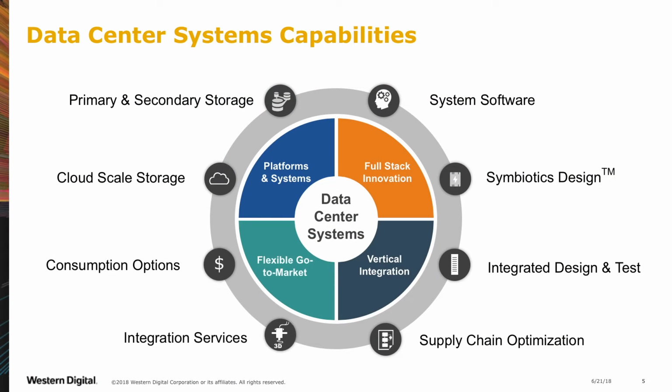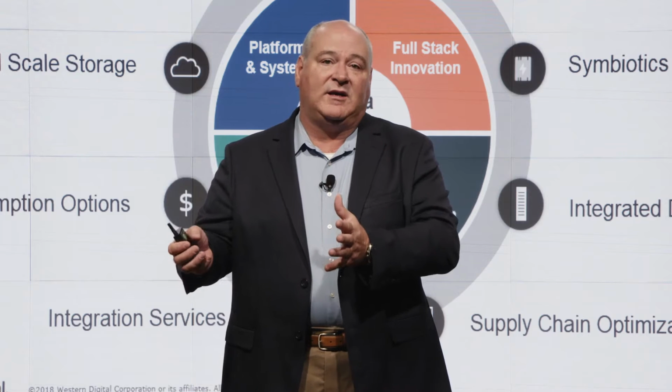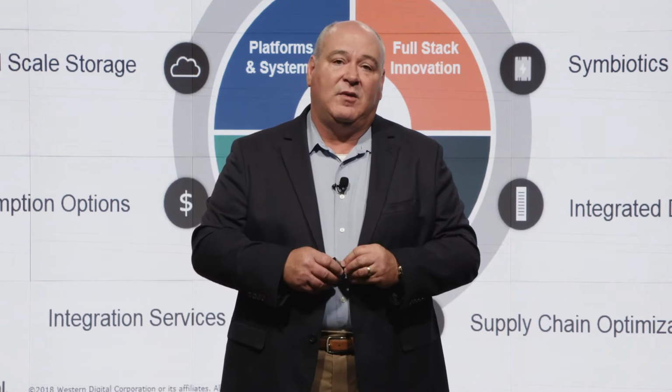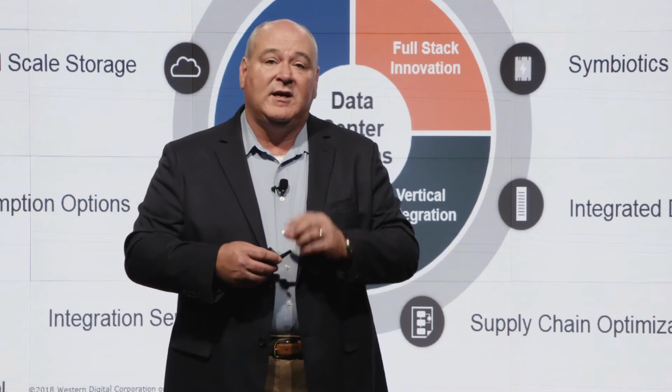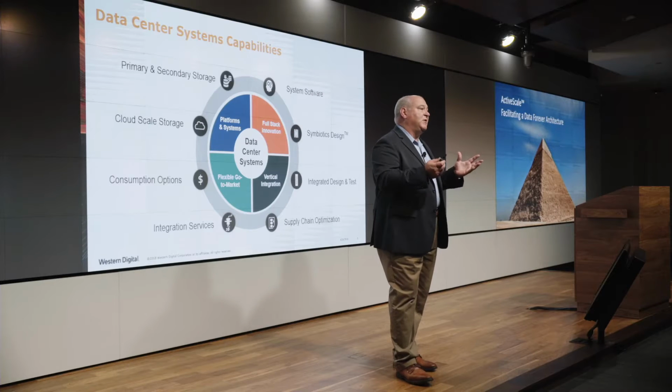Finally, we're also very flexible from a go-to-market perspective. We have our own system integration factory where we're building our systems, configuring them to order with not only our device technology, our software, our systems, but third-party ISV content, as well as third-party platforms in the industry, tailoring solutions for particular customers. And finally, flexible consumption options.